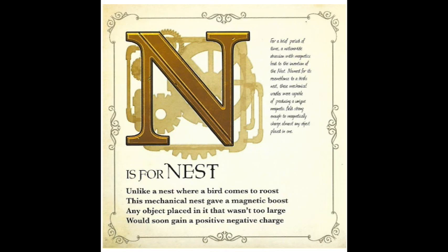For a brief period of time, a nationwide obsession with magnetics led to the invention of the nest. Named for its resemblance to a bird's nest, these mechanical cradles were capable of producing a unique magnetic field strong enough to magnetically charge almost any object placed in one.